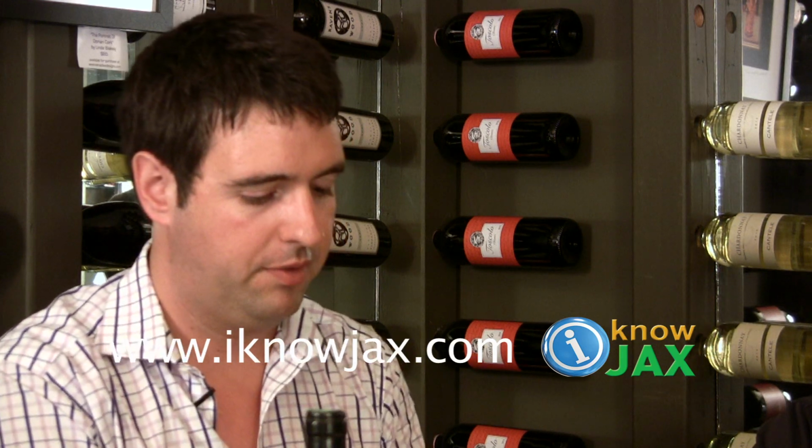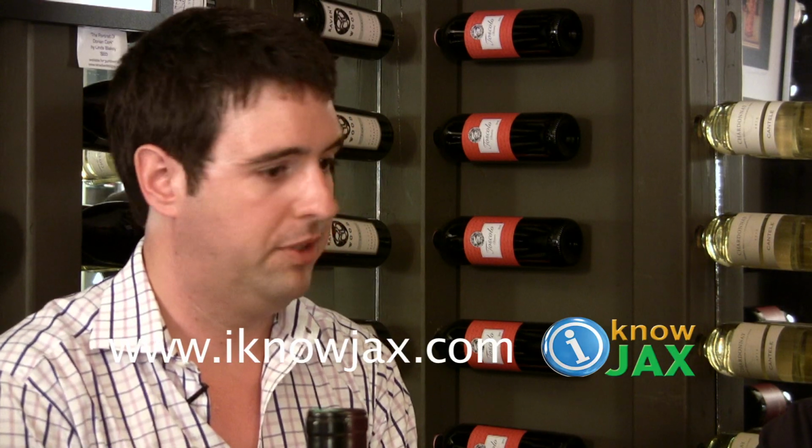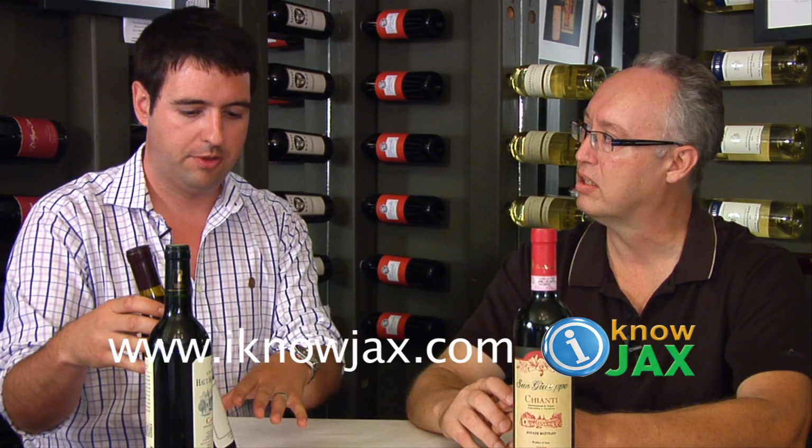So if you recognize the grape, this is going to be a lighter body than the Chianti. But it's really tough with European wines, and that's why they've been suffering with the economy over the last few years. People are really graduating towards the wines that they can recognize. Sure. Well, duh.